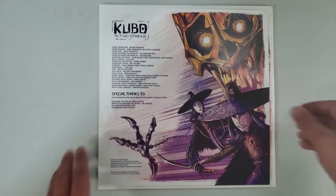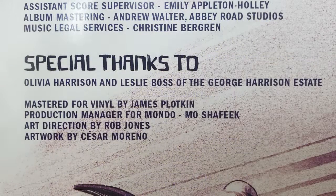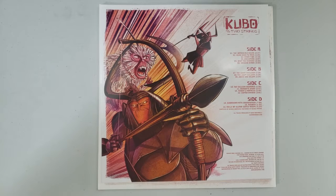I gotta dig sometimes a little bit in these gatefolds that we have here, because what did I find? I found even more cool artwork on the liner that we have inside with more notes on it. Here we have the credits of all the wonderful, talented people involved with the score. A special thanks to Olivia Harrison and Leslie Boss of the George Harrison estate as well. And there's just wonderful artwork involving the sisters. And on the other side, even more cool artwork as we once again get the track listing with Beetle and Monkey and, yes, the Origami Warrior there. So even more great artwork. So how cool is that, we just get so much great artwork with great soundtrack for a great movie? Yeah, the whole complete package, folks.